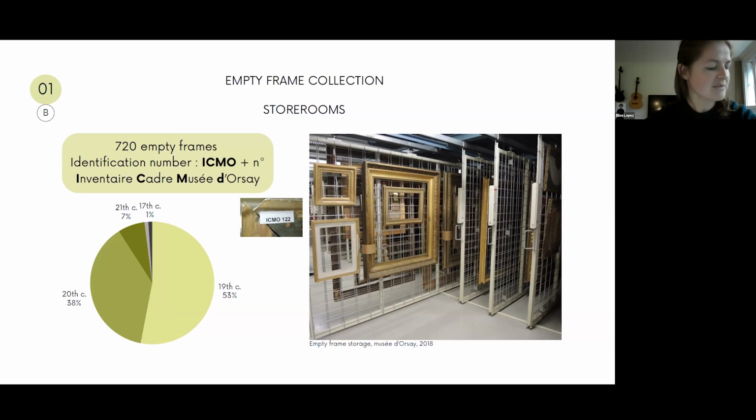All the empty frames have an identification number that begins with the acronym ICMO, that means Inventaire Cadre Musée d'Orsay, followed by a randomly assigned number printed on a small white label stuck to the back of the frame. These numbers are not proper accession numbers. We didn't create a permanent record in the French artwork database. It's more like an administration number.